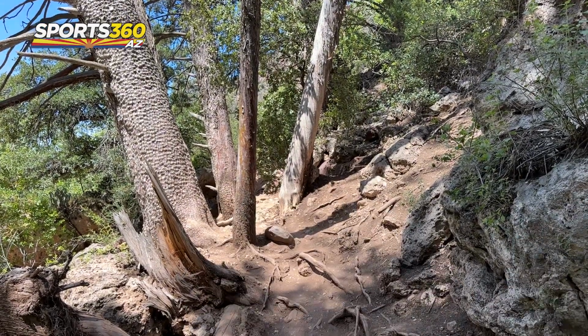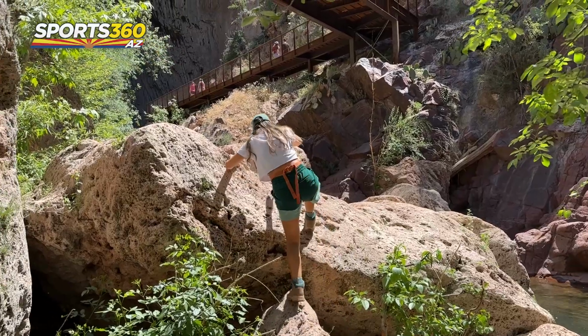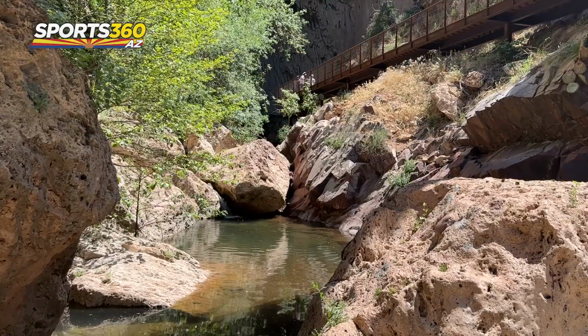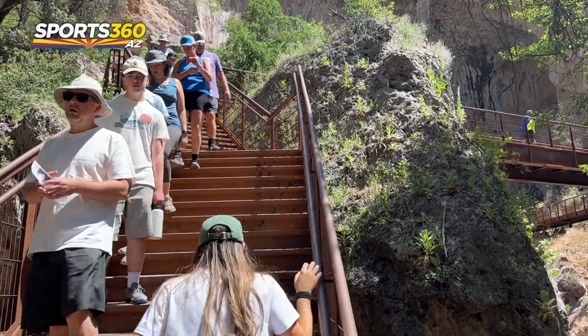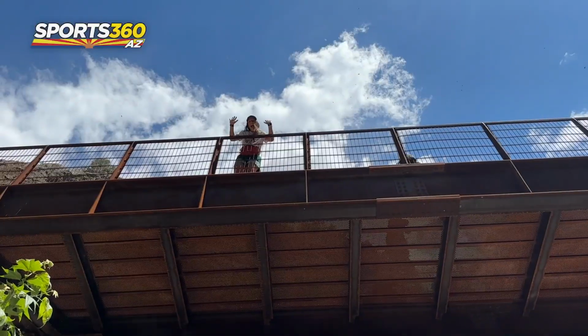As we approach the natural bridge, we also approach a not-so-natural bridge. Before climbing up the steps, I decided to enjoy the shade and cool creek down below. Now we head up the steps to get a closer look at the bridge and make our way under it. But first, it's time for some really fun facts.